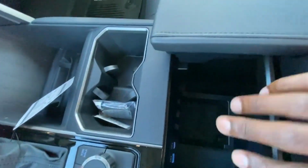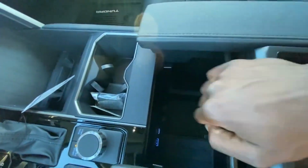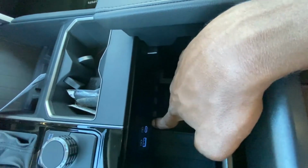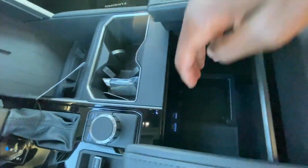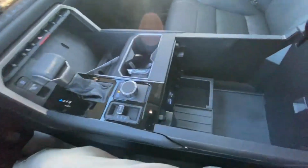We have a little stow and go, well, hidden, I guess, kind of tray that gets you quick access to the center console space, which is pretty huge. USB-A input and a USB-C input. I like they're illuminated there. And then you even have space for change or whatever. And then pull here, and you can get to all that additional storage.